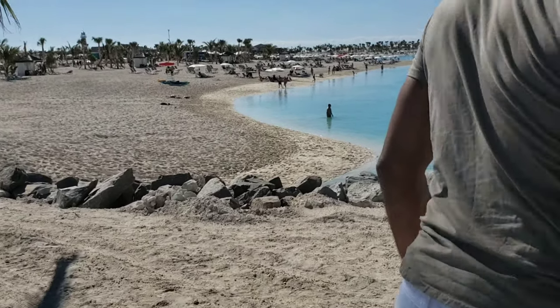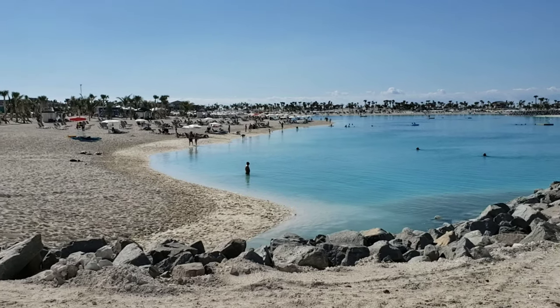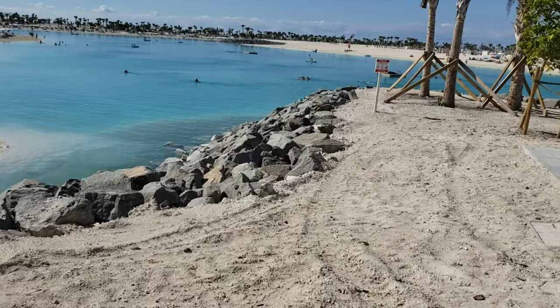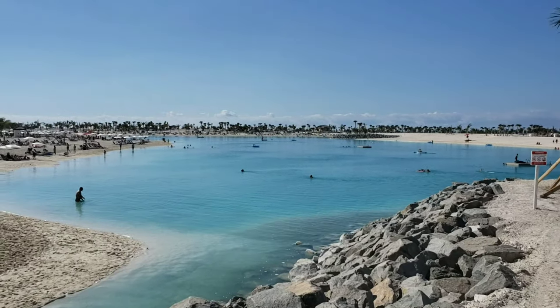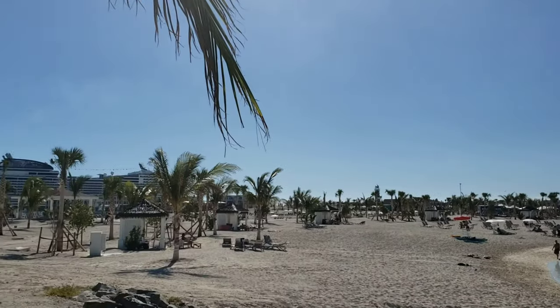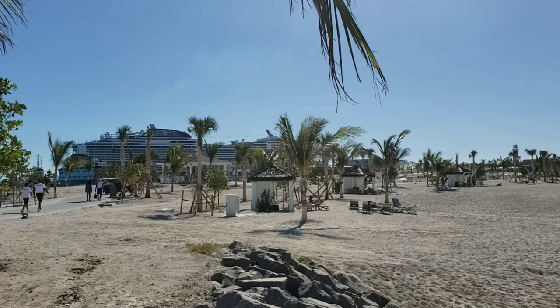Is this where we're getting off at? Check out these nice views from over here, and you still can see our ship in the background.